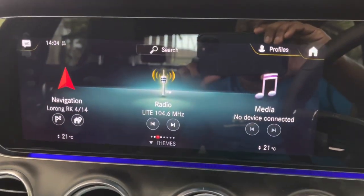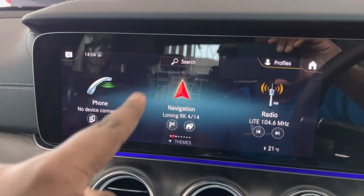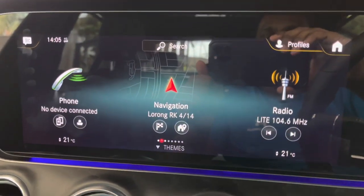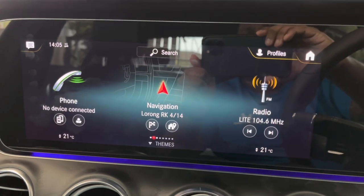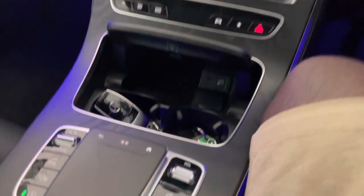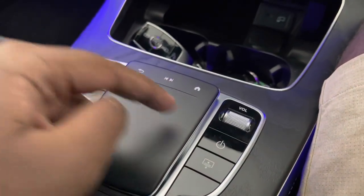So this is your main screen right here, as you can see. It is a touchscreen. So the previous COMAND Online was not a touchscreen. You had that rotary dial with that touchpad. But in this case, with the MBUX, it's fully touchscreen. So that's your first option, is via the touchscreen. Your second option is via the touchpad right here. You have this touchpad. It goes up, down, left, right.